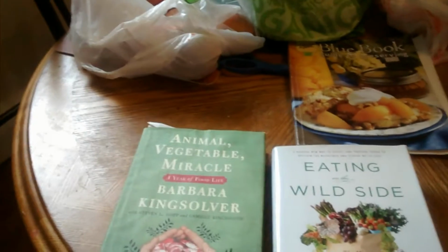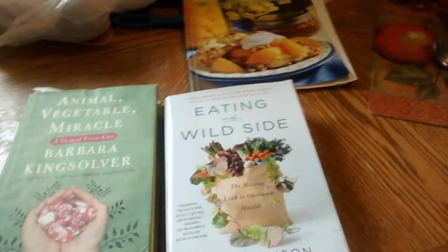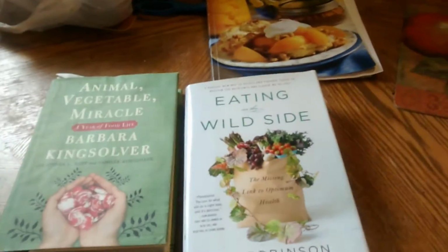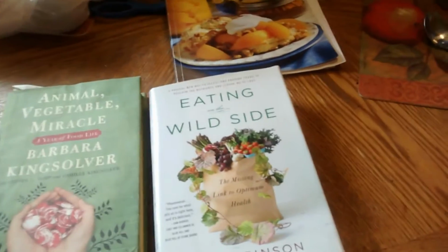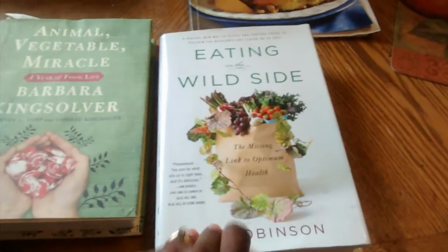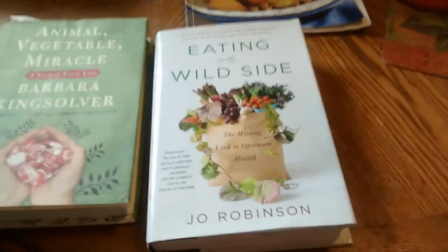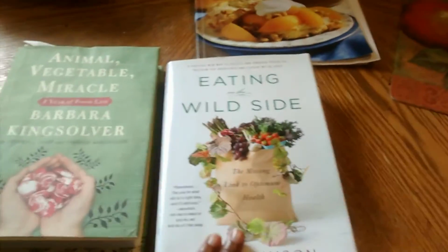It kind of makes you more cognizant of what you're putting into your body and what's being done to bring you your food. If you want to see how vegetables and things have changed and how the nutrition has been stripped from them, and how to get back to fruits and vegetables that will give you the nutrition that your grandparents and their parents used to get, this book is a wonderful book that my friend Lee gave to me called Eating on the Wild Side by Jo Robinson. Great book to read. She actually gives you tips and advice on how to pick the freshest fruits and vegetables with the most nutrients in them from your grocery store.